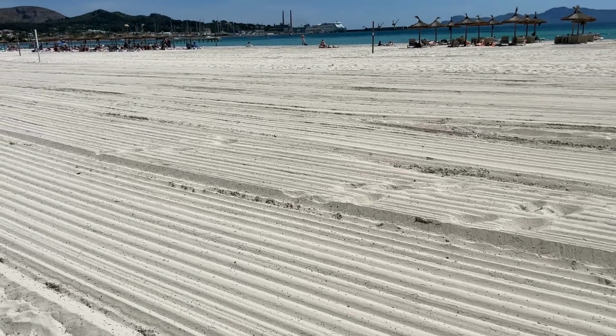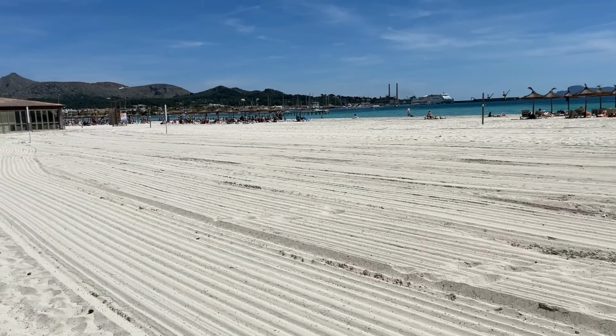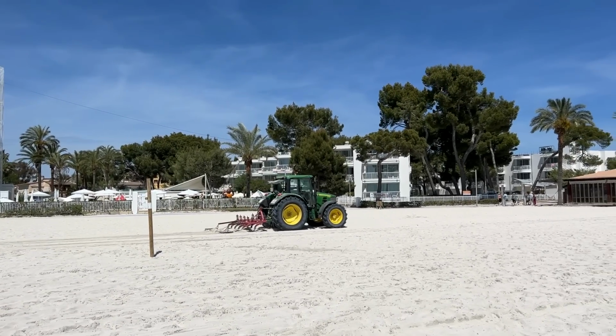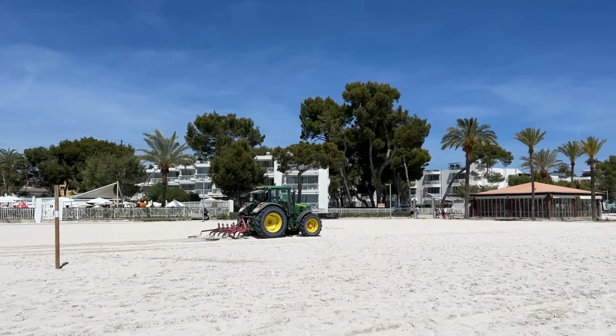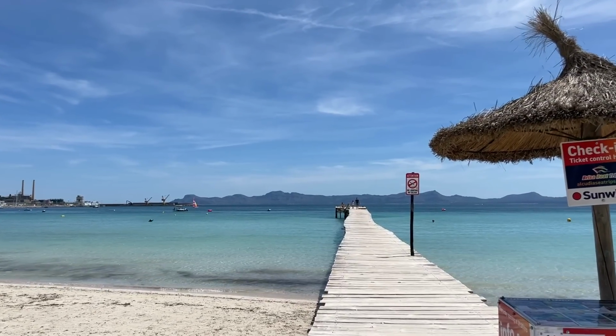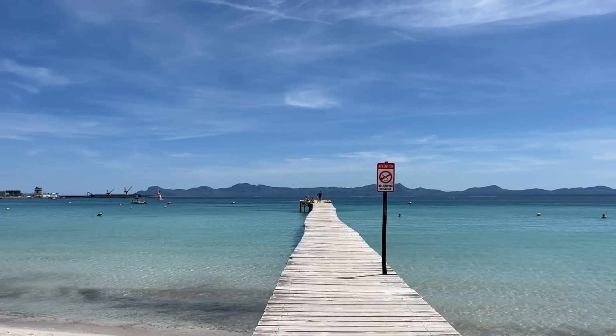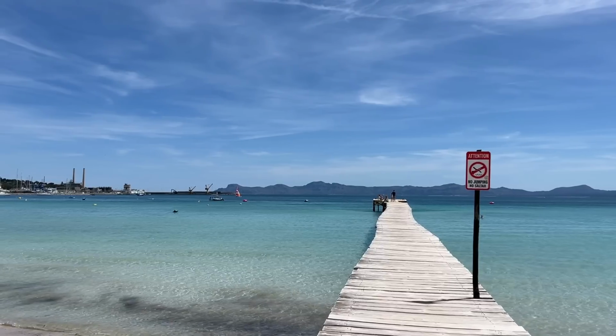So in preparation for summer, you can see that the sand here has just been absolutely beautifully groomed. Also to get all the final bits of rubbish off the beach as well from over the winter. Now I'm just on the little pier here right in front of the Sun Wing Hotel. And I just want to show you how absolutely gorgeous it is down here today.